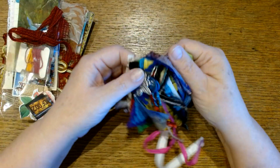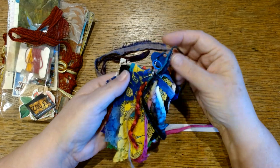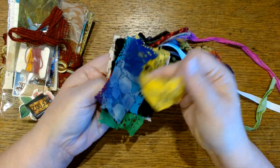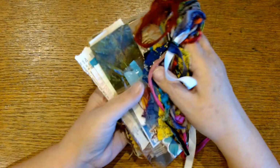And then there's some charms, beads, I'm sorry, not beads, buttons, fibers, and some colored lace. So that is a fun little kit, and I have a bunch more of those on the website. What else have we got?